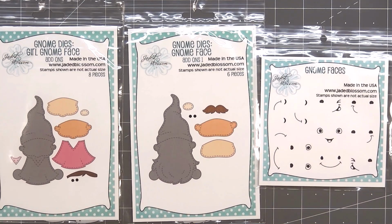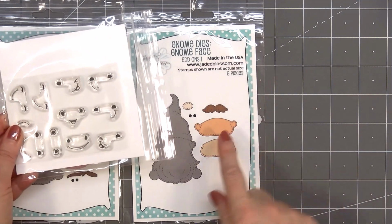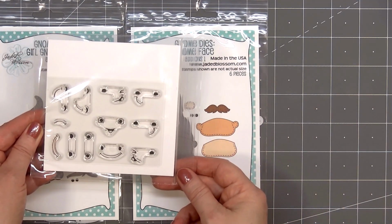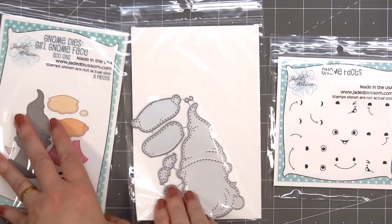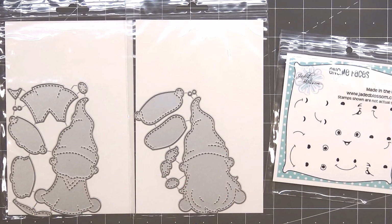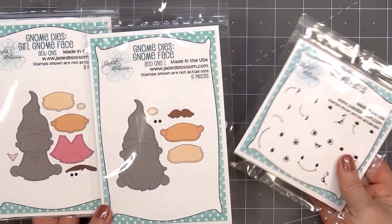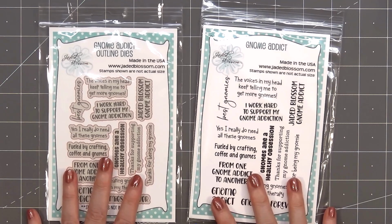Both of the sets include eyes, but you can also purchase the Gnome Face stamp set for a fun variety of different faces and expressions. Now the 2 new Gnome Die sets are just add-ons. You will still need the original girl and boy gnome. When you look at the new sets, you may notice they don't include the hands, the feet, hair, beard, but they do have the fun addition of ears for the gnomes.